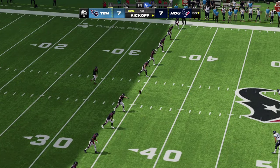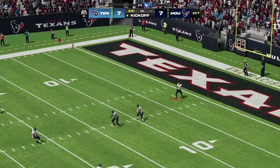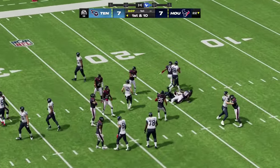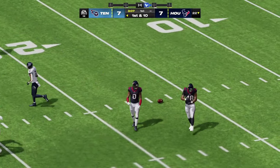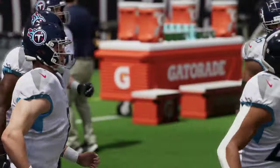So all even at 7 now as they kick it away. And he returns this to the 22. So here are the Titans now for their first drive.